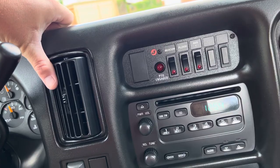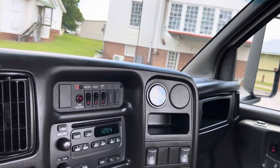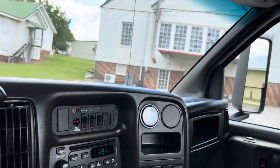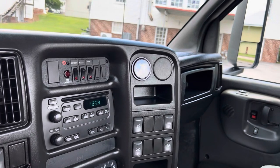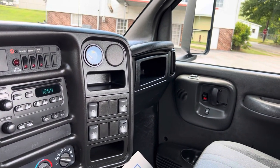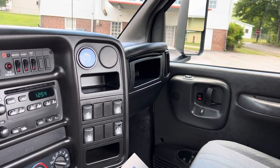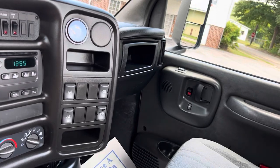All right, with all that being said, this is a pretty rare find. These rollbacks, or any rollback right now, are very hard to find, especially a nice one like this. This truck's hard to find at any point, but right now, with the way things are, rollbacks are very hard to find. But like I said, this is a truck you don't see every day, even when things were normal.